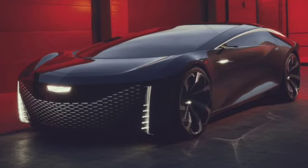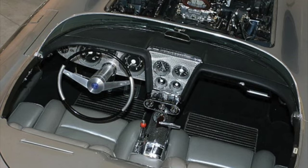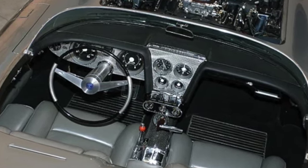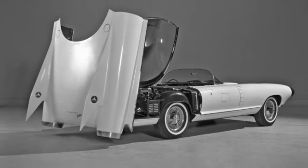In 1959, the Cadillac Cyclone was created in order to show the world what the future of driving might look like. If only they'd seen what the cars they create look like now. Under the hood was a cast iron 6.4-liter V8 with 350 horsepower hooked up to a 3-speed manual transmission, estimated to go 110 miles per hour.